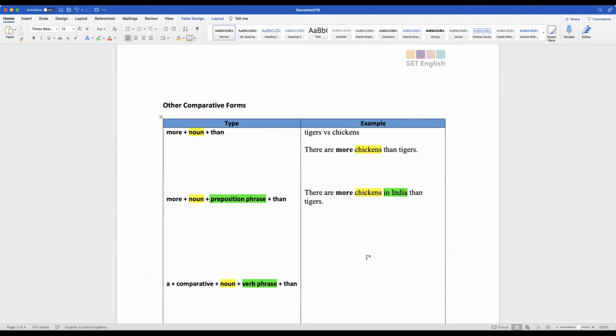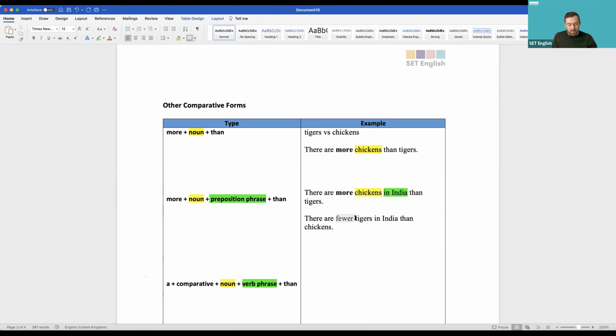It's specified, isn't it? It's saying where. Yeah. It's saying where something is, and that's often what prepositions do, isn't it? It can be used with fewer, too: there are fewer tigers in India than chickens. If we're trying to say exactly the same thing, fewer. Then we've got tigers. And then we've got in India as our prepositional phrase.